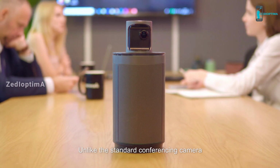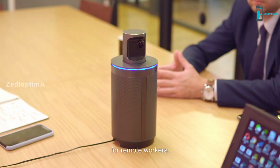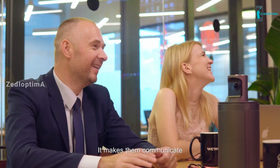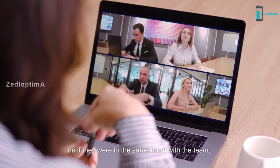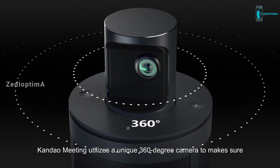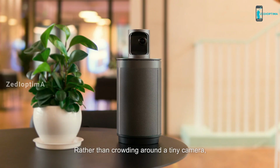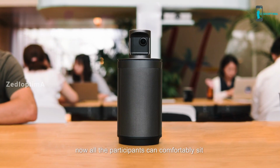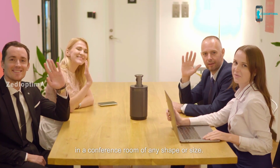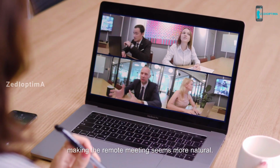Unlike the standard conferencing camera, CanDown Meeting encourages a smarter and more intuitive meeting experience for remote workers. It makes them communicate as if they were in the same room with the team, talking face-to-face. CanDown Meeting utilizes a unique 360-degree camera to make sure everyone is visible and engaged in the meeting. Rather than crowding around a tiny camera, now all the participants can comfortably sit in a conference room of any shape or size. By using facial recognition, the camera will automatically focus on the speakers, making the remote meeting seem more natural.